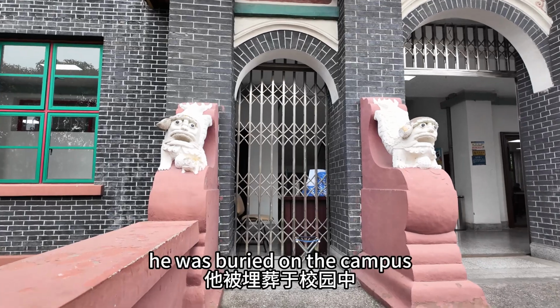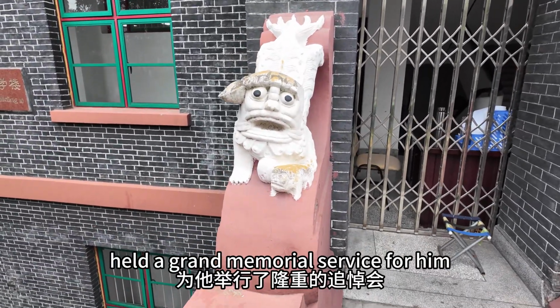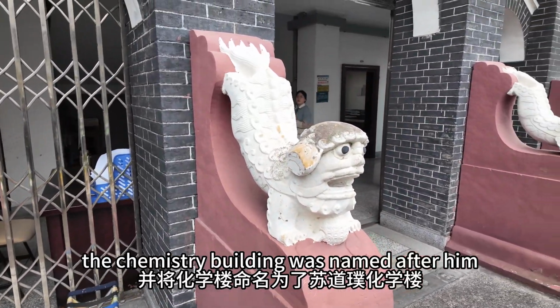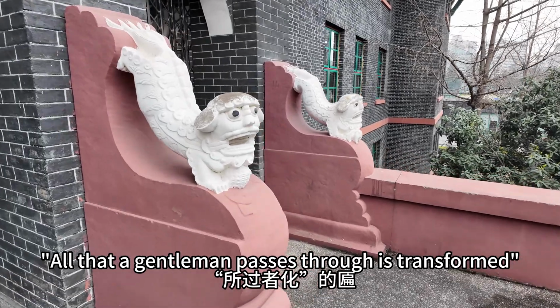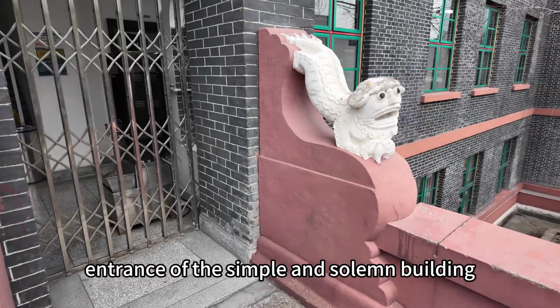After his death, he was buried on the campus, and the people of Chengdu held a grand memorial service for him. The chemistry building was named after him, and a plaque with the inscription, "All that a gentleman passes through is transformed," was hung at the entrance of the simple and solemn building.